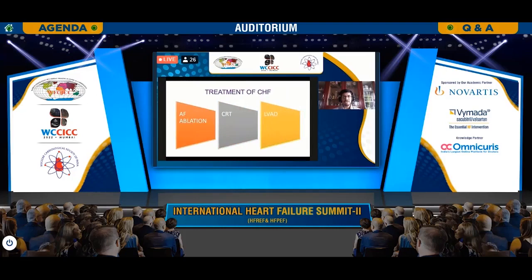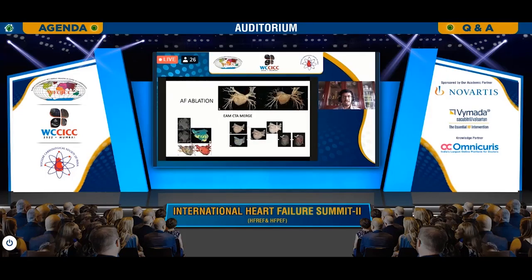Moving on to the treatment of heart failure, we know that there are 3 major treatments that we look at: AF ablation, the role of CRT, and LVAD. In AF ablation, making of the left atrial maps and the pulmonary vein maps is very important in order to target them for the pulmonary vein ostial ablations. What is also important is the location of the esophagus in relation to the pulmonary vein, because that is the seat of a major complication that can happen. And also accessory pulmonary veins can be located by this technique.